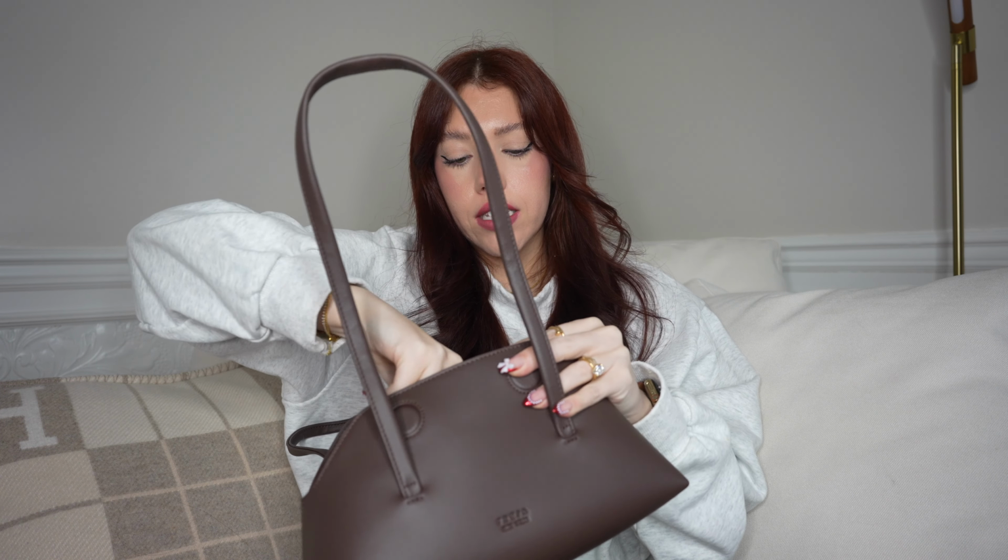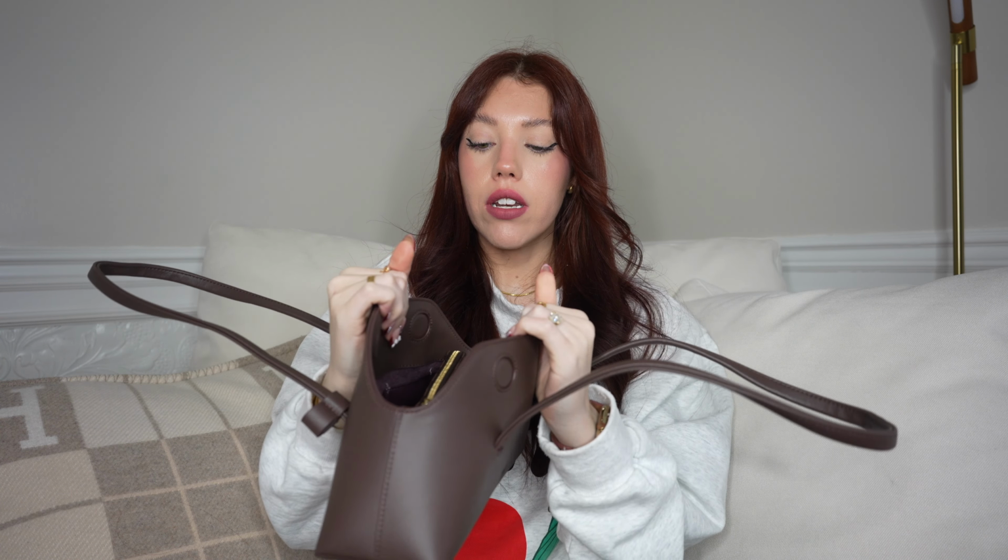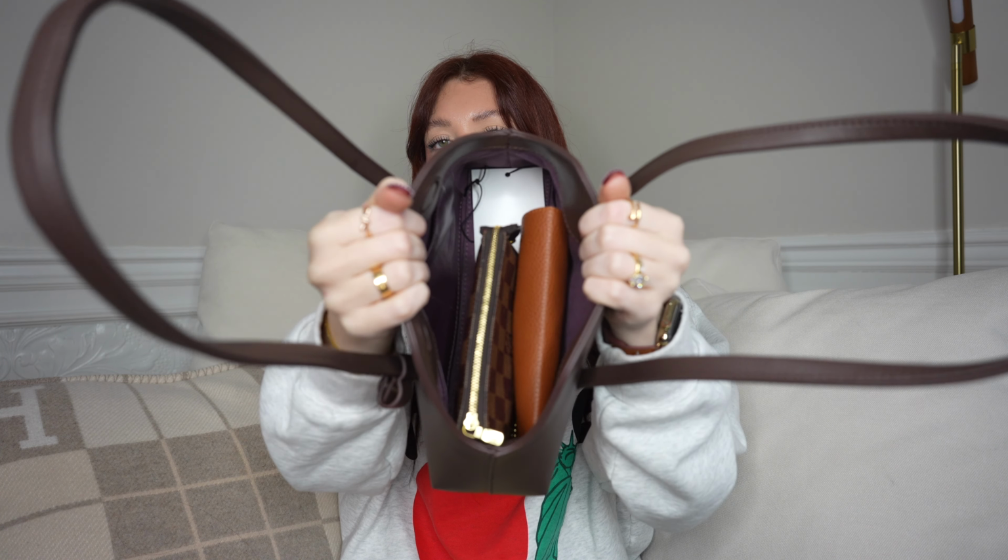So I've got my mini pochette accessoire in here, and then I do have some sunglasses. I have a little sunglasses case. So let's see, this will definitely fit because it's a wide bag. Yeah, that fits. Ooh, okay, so there's not as much space in this bag as I thought. I don't know if I'm gonna be able to fit my wallet in here. So I will have to kind of figure out what to do. So here's my wallet. Yeah, it doesn't fit. That's crazy. Okay, so I don't think that I can carry my mini pochette accessoire. I genuinely thought that this was going to fit a bit more than it does.